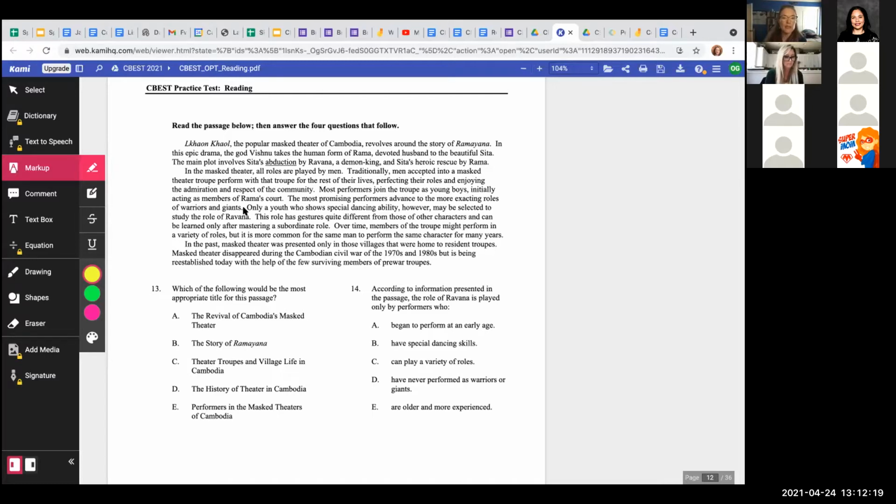In the mass theater, all roles are played by men. Traditionally, men accepted into a mass theater troupe perform with the troupe for the rest of their lives, perfecting their roles and enjoying the admiration and respect of the community. Most performers join the troupe as young boys, initially acting as members of Rama's court.